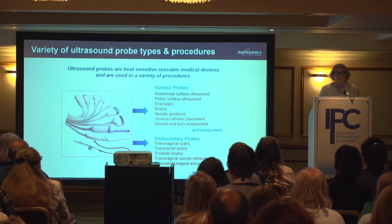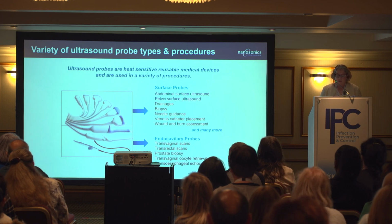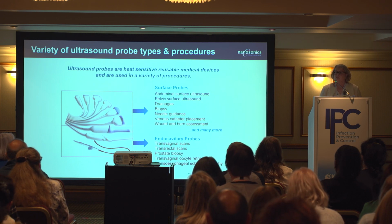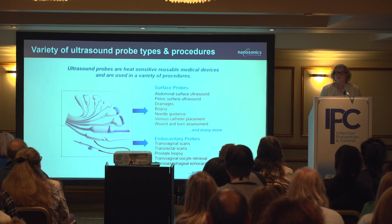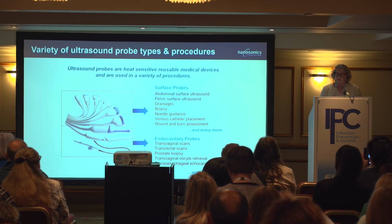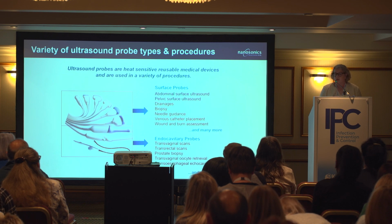And actually then looking at ultrasound probe use, there's a variety of different probes that are used. There's a huge variety of different probes when you look at it, but also the types of procedures that they're used for. So sometimes we forget about surface probes and how they're used. Are they low risk? Because a surface probe just touches the skin, but actually when you're using them in semi-invasive procedures, so things like drainages, biopsy, needle guidance, that's a semi-invasive procedure. So your risk is considered to be higher. So really, you're looking at things like needle guidance, you do have to consider the risk associated with those probes.